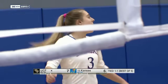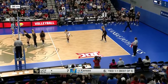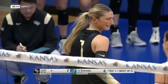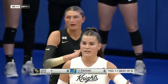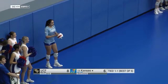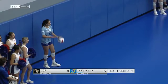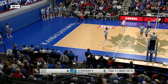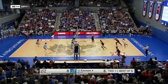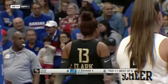Abby Schomer to serve. Abby Schomer. Wide. Kansas! Clark with a big swing. 11 kills now for Lauren Clark.